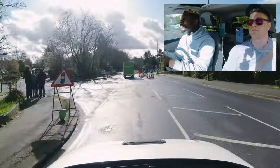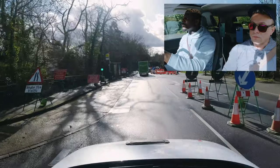After 100 yards, turn right, Woodhall Gate. Turn right.